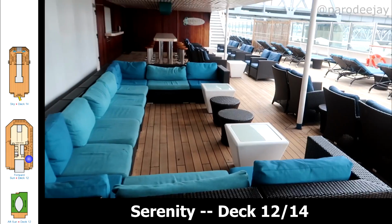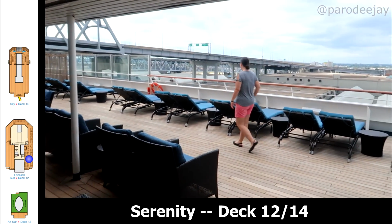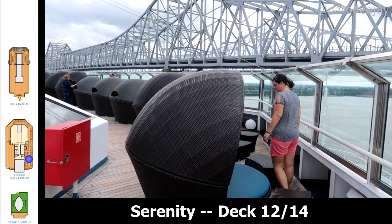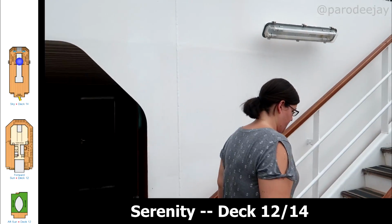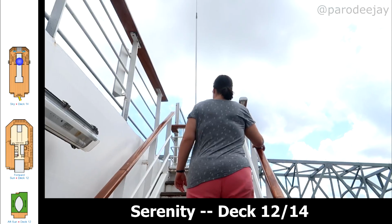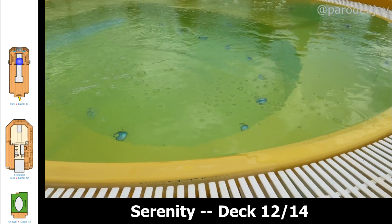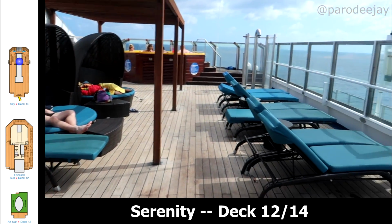And now out onto the actual Serenity deck here on deck 12. Always a nice, quiet place to hang out. Lounge chairs, couches, those nice little dome egg chairs, whatever we like to call them. Very serene. And this Serenity deck does continue up to deck 14, which is where you'll find the 2 hot tubs. And more egg chairs, lounge chairs, and more peace and quiet and calmness. See, there it is right there. Lounge chairs and calmness.